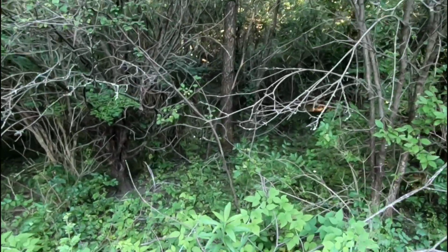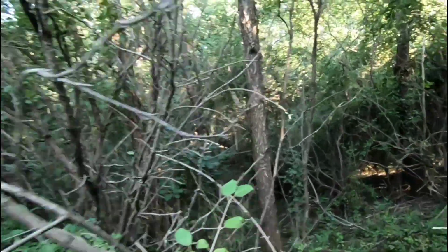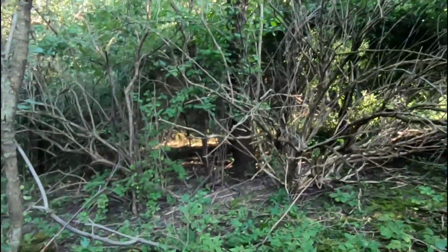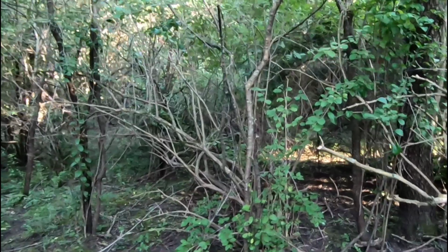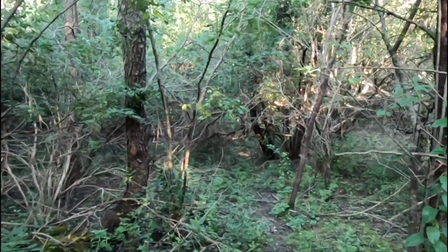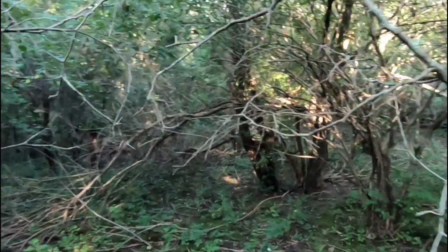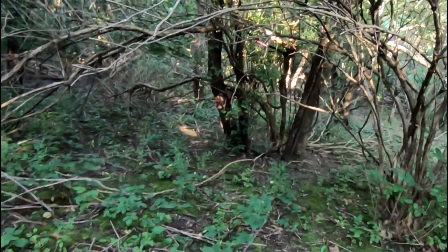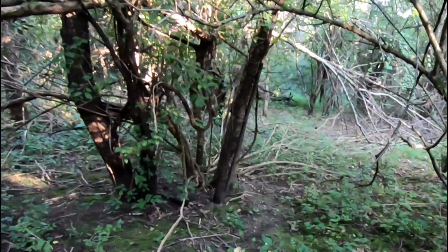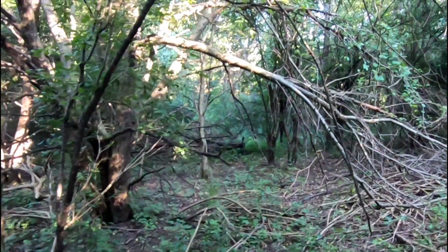Boy, I'm amazed how thick this got back here. Amazing. I'm sure glad the white-tailed deer have some tracks rutted in through here so I can walk. Otherwise I wouldn't be able to get through. Ooh, the mosquitoes are buzzing around me like crazy. You might even hear them. I don't know.